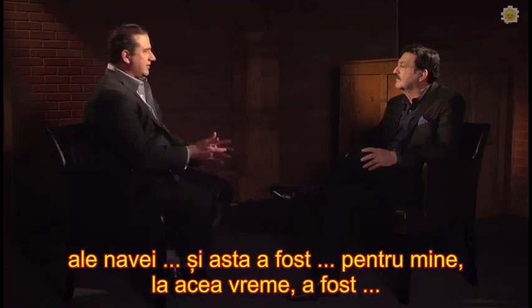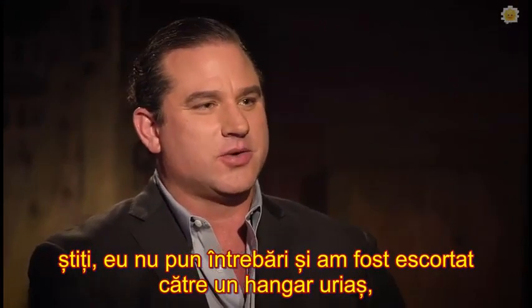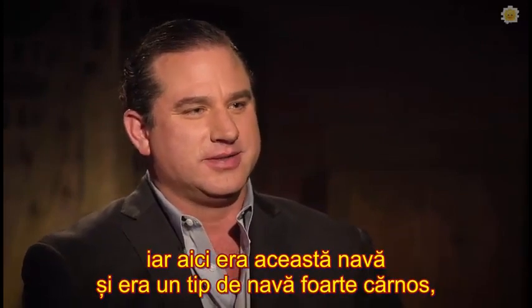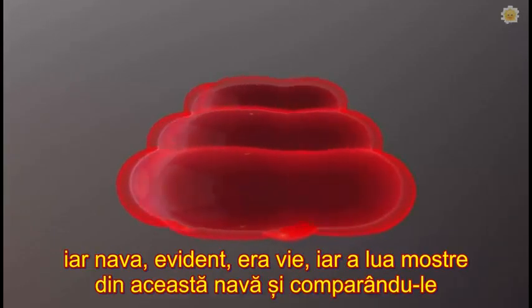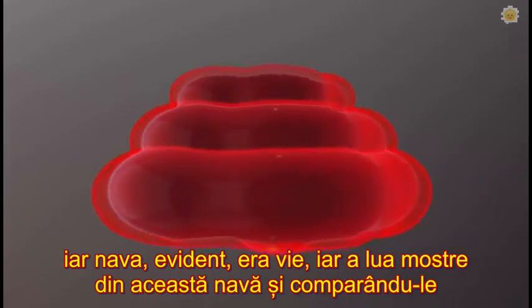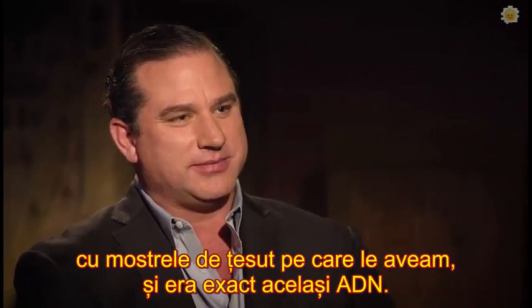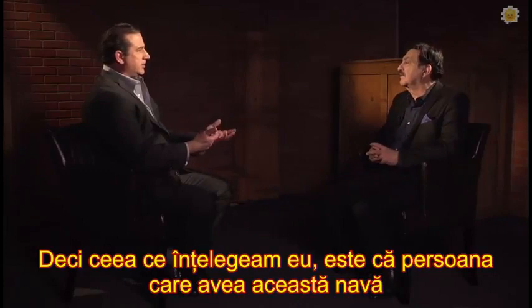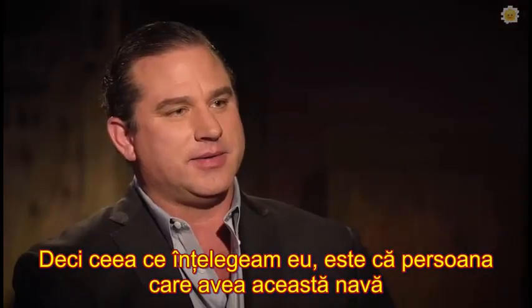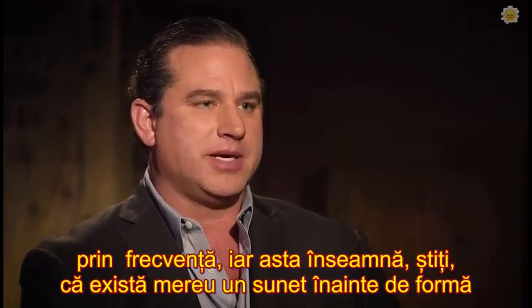And to me, at that time, I don't ask questions. I get escorted to a giant hangar, and here's this craft, and it's a very fleshy type of craft, and the craft obviously is alive. Taking samples from this craft and comparing it to the tissue sample I've had, it was the exact same DNA. So what I'm getting at is the person who had this craft made this craft from his own genetic DNA. And we found out later that they were forming these craft by frequency.